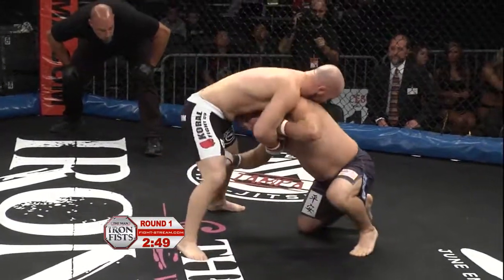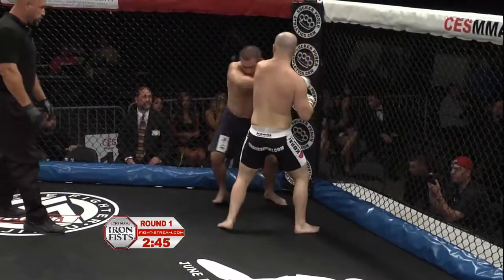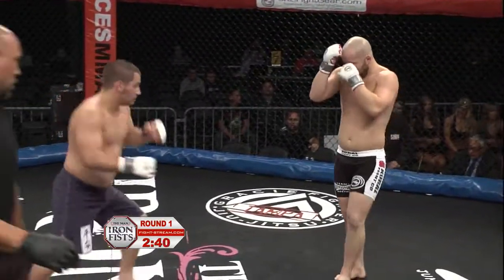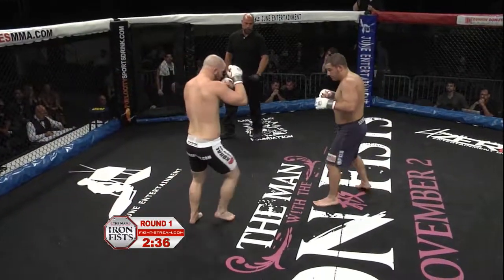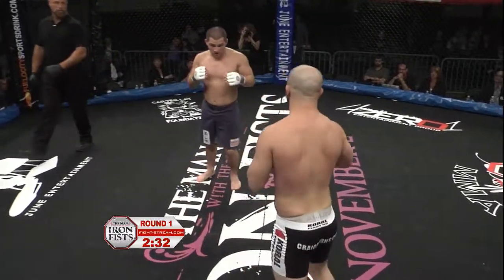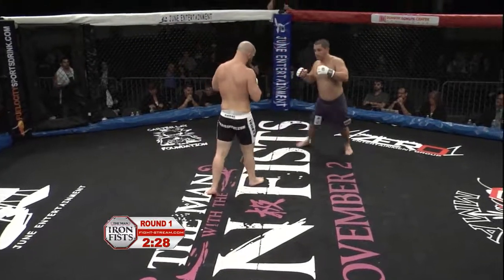Well, so far, so good. Really taking his time, very patient. As we've seen in the past, he put an arm in to prevent the choke, back to his feet. There's a great rear kick, a great kick to the midsection by Horowitz, catching Chartier off guard. This is every bit the way we see Horowitz all the time. Just a grinder. Never in an extremely bad position for any great length of time.